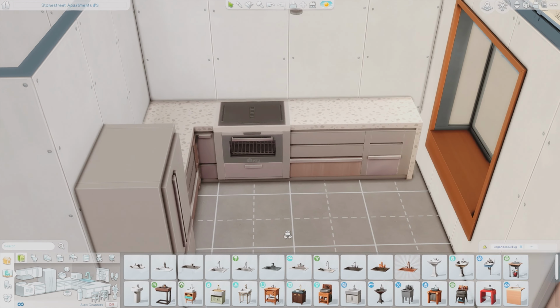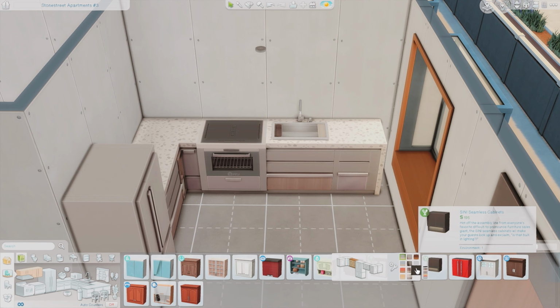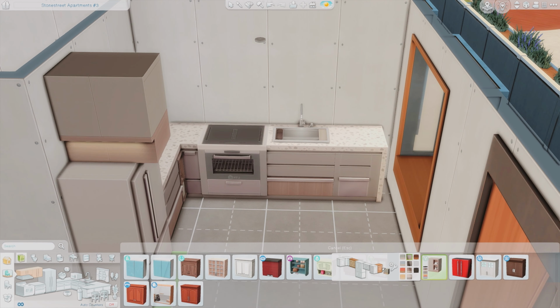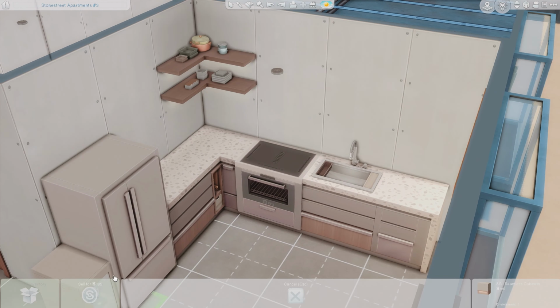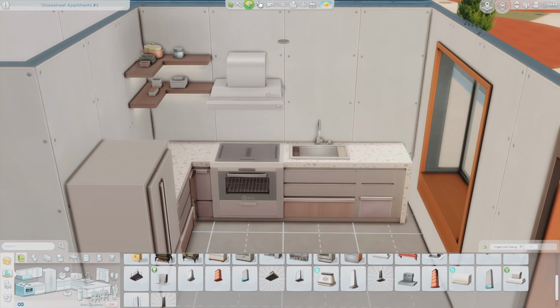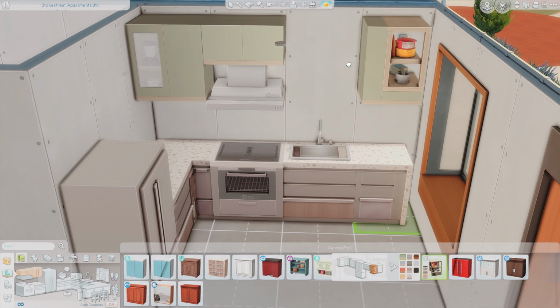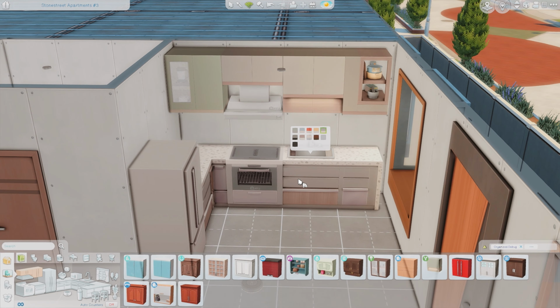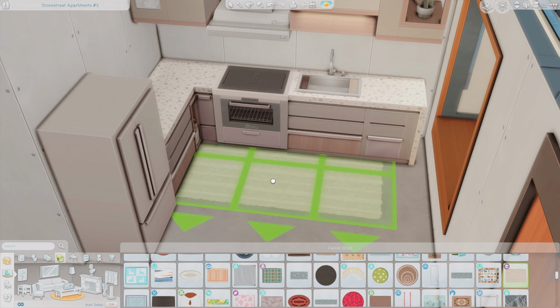I saw this idea from one of the Sims builders, and I was just like, I have to try this idea. It's like you have a completely new apartment. It's crazy. I just love the idea. I love small apartments. I love small spaces, especially in the Sims. I love to decorate them. And I just decided to do it.